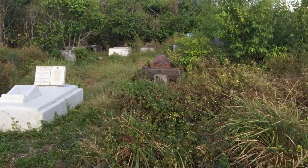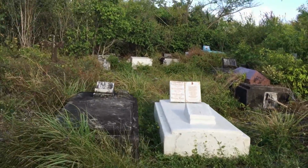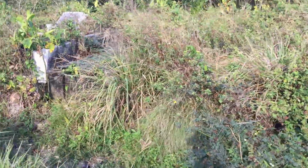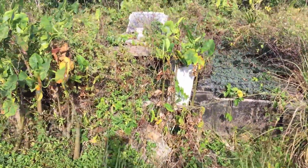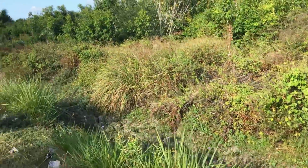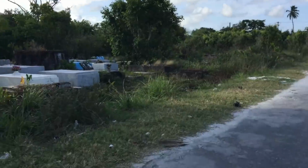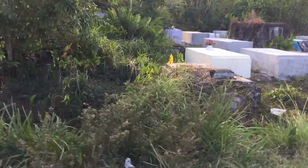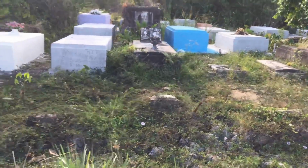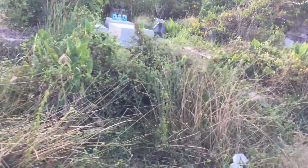Here are more tombs in the cemetery. These are in fact some of the older tombs. Right, so they're also overgrown. In fact, that one is open, broken. There was a time, I think, in the 80s or the 90s, when grave robbers would come in here and break open the tombs and try to steal gold jewelry. There was a rash of those robberies desecrating graves, back in the 80s and 90s.